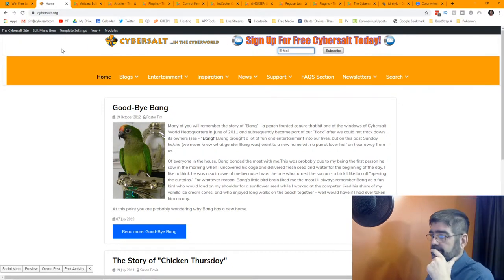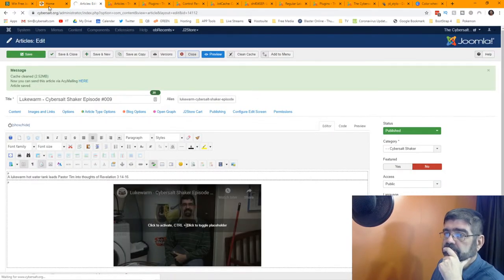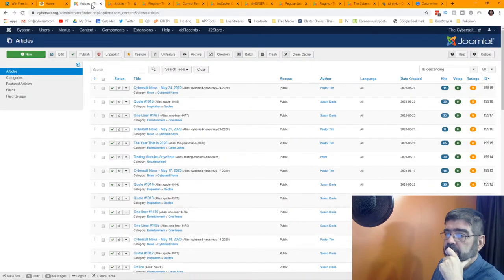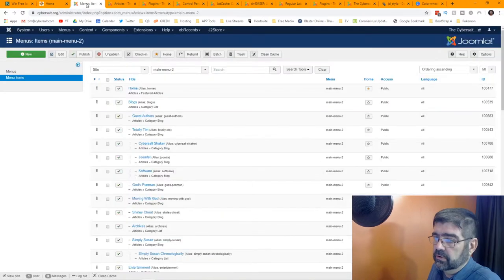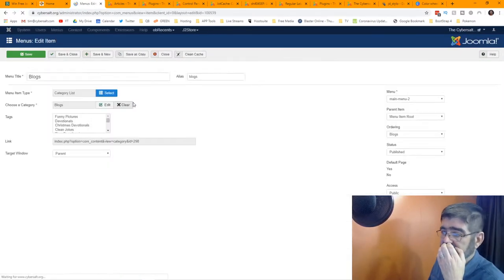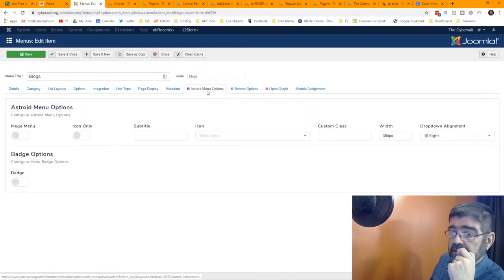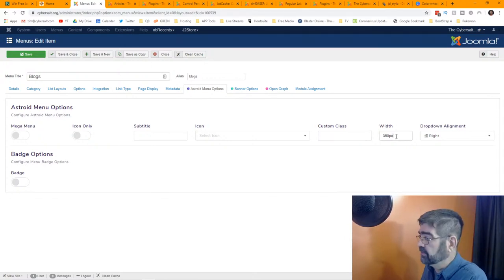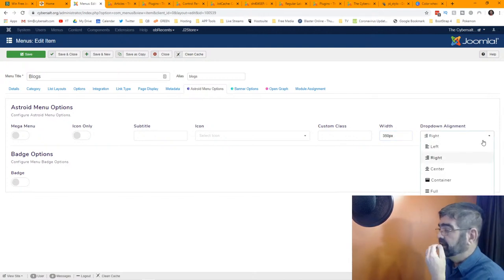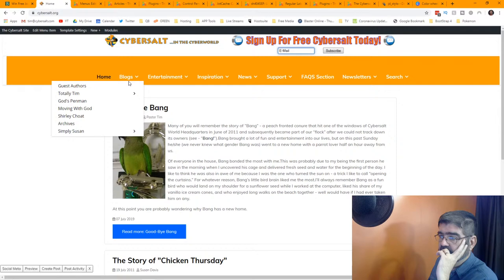All right, now, so what Ivor asked, and yes, the mega menu. So I can close this article now. And let's go to menu and main menu. And the first one we'll look at, I've already done blogs. So let's go to blogs, which is articles category list. And here we have the asteroid menu options. And I've not done mega menu yet. All I did over here was put 350 pixels width, and the drop down alignment is right. We've got right, left, center, container, and full. I think right now I can live with that going across like that.